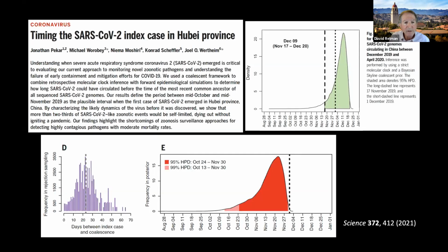And I will say there are two things that people have sought to understand from the sequence. The first is the time since it last diverged from its closest known relative. And I mentioned that RATG13 is the closest known relative, and the time of likely divergence is really decades ago. But nonetheless, one can use various evolutionary methods to estimate when the true last divergence and common ancestor did take place.